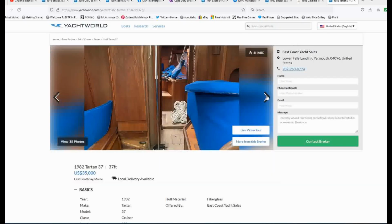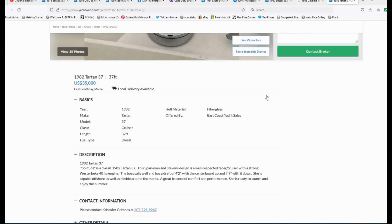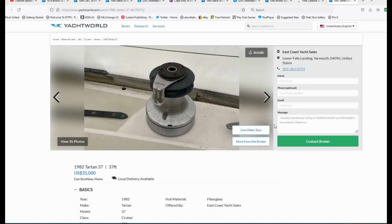But it looks like with some love, and if you got it for the right price, if you got it for under 30, let's say, I think this would be a solid choice. It's got a Westerbeek 40 horsepower. It's a centerboard boat. Draft is 4.2 with the board up, and with the board down at 7.9. It says that she's ready to launch and enjoy this summer, and I think that means last summer. So I think this is worth looking at and try to get for a steal.